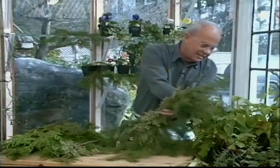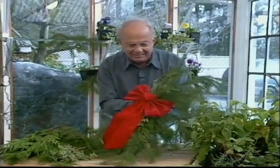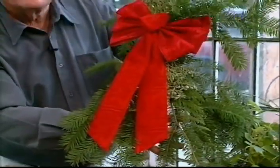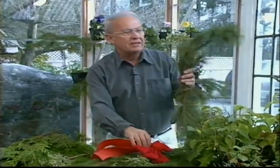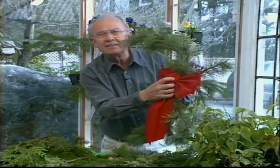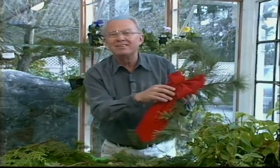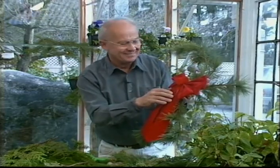Now, if you don't know how to make a bow, just buy one like I've done here, and put it on like so. And it's fairly attractive for a door piece. You can also, if you have pine in the garden, add other greens to it. Let me face it around the right way here and do exactly the same thing. So, a swag for the door during the holiday season is really nice. And it's very simple for you to do with greens from your own garden. And now's a good time to get started.